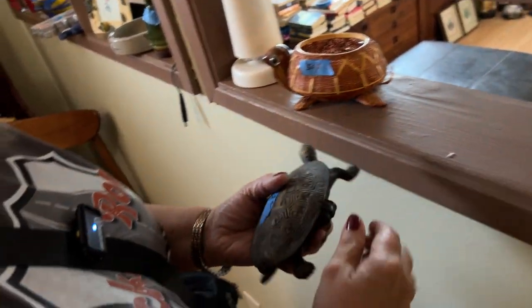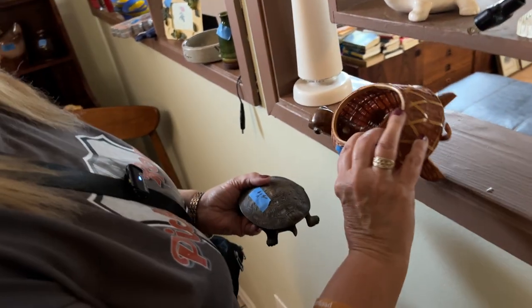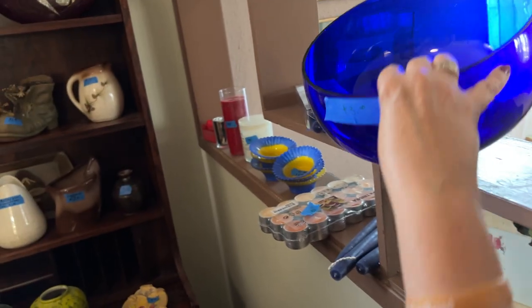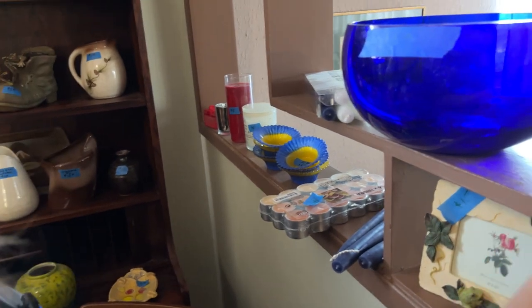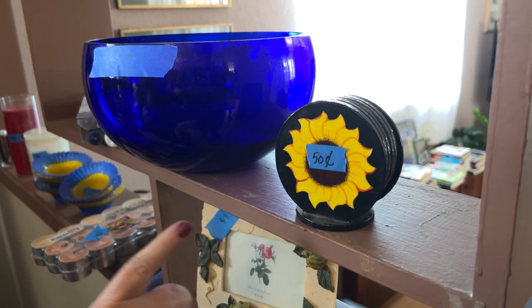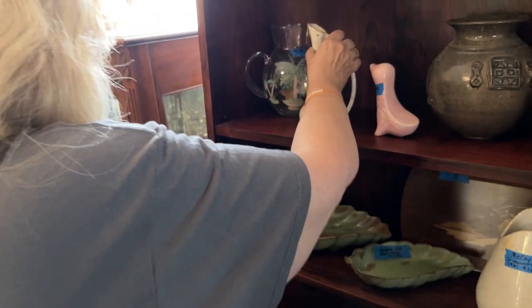Oh, look at this little teapot. Oh, yes, that's cool. This one is $2. This one is only 50 cents. Little vase. Feels good. Put that out there. $3, that blue bowl. And these coasters are only 50 cents. I don't know about those. I'm trying to see this guy. I'm not sure about that.